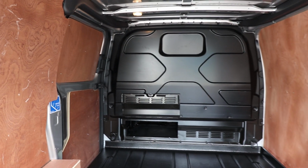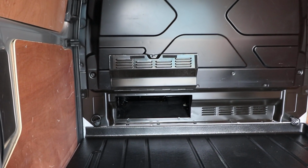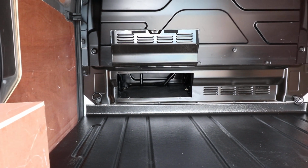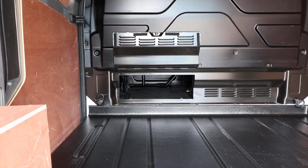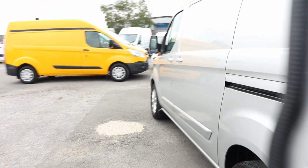Another lovely feature, Transit Custom. As you can see here, this is the factory fitted bulkhead. This hatch, as you can see, which is open there, that allows you to load all the way under the passenger seats. If we go around to the side loading door, I can show you that a little bit further.